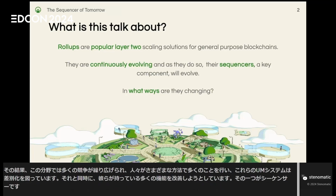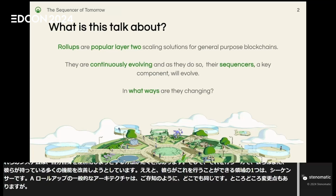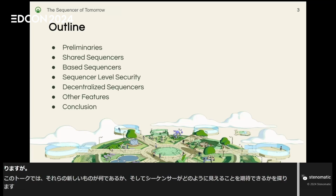The general architecture of a rollup is the same everywhere. There's some changes in some places, but a sequencer is pretty common to every rollup out there. And as these rollups evolve and as these sequencers evolve, there's going to be new things added. This talk will explore what those new things are and how we can expect a sequencer to look in the coming years and beyond.